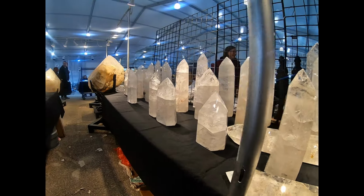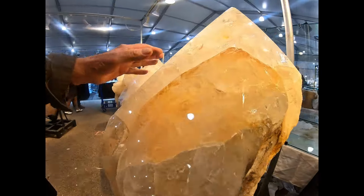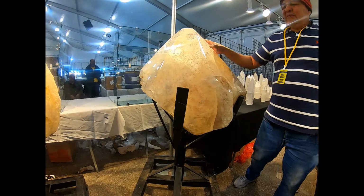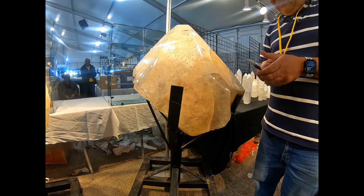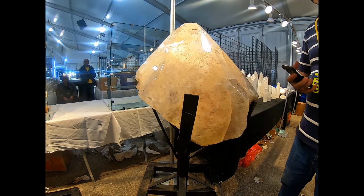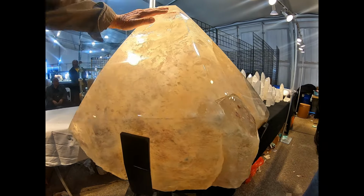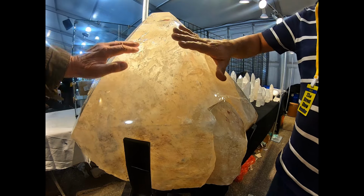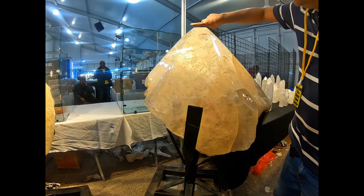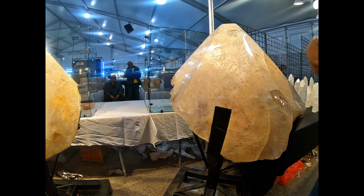What's something like this big boy cost right here? What would that cost me? I've always wondered. About 7,000, 10,000, yeah. 7 or 10,000? So that's been polished? Yes, but most is natural. Just a point here. And the rest is natural.